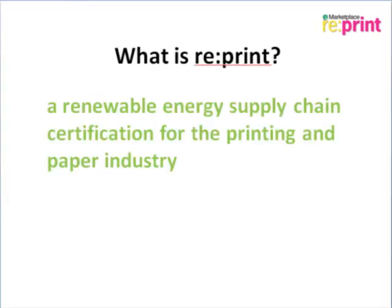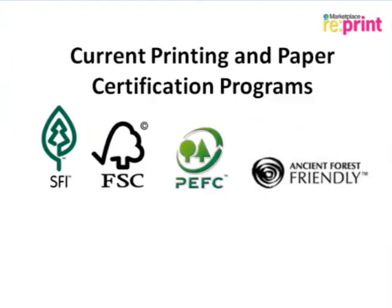So what is reprint? Well, put simply, reprint is a renewable energy supply chain certification for the printing and paper industry. Now, that may not seem so simple of a statement to some folks, but in essence, it is a way for people who are doing printing to know that the paper and the printing were done with 100% renewable electricity. And you may think to yourself, well, in the printing industry, aren't there a lot of other certification programs and supply chain programs? And indeed, that's the case.